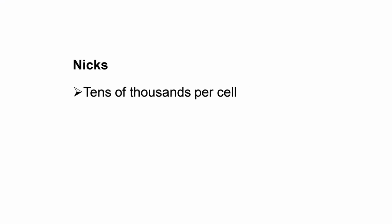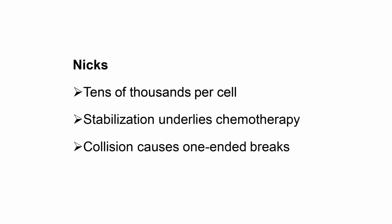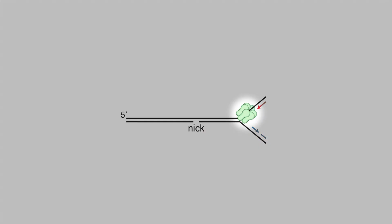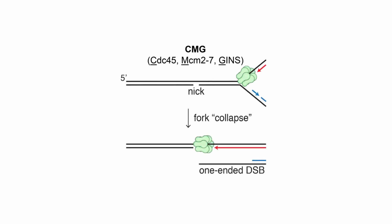So nicks are extremely abundant in mammalian cells, and stabilizing nicks is the basis for many forms of chemotherapy. And it was previously already appreciated that when the replisome containing the CMG DNA helicase collides with a nick, the nick collapses into a so-called one-ended double-stranded DNA break.